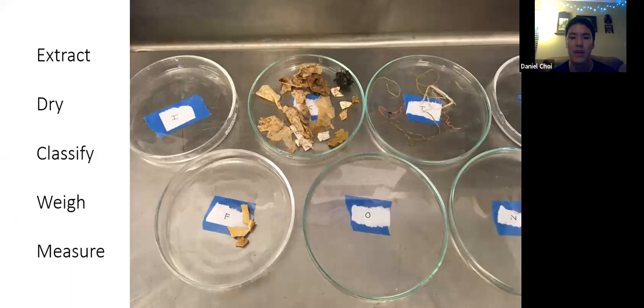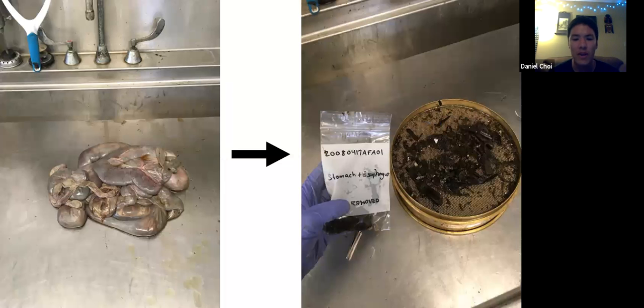So how do you actually measure debris consumption? As it turns out, the process is very simple, just painstakingly tedious. The basic methodology consists of opening a turtle's GI tract and carefully finding every piece of debris. Then you dry all items, classify them by type and color, and then record mass, length, width, and depth. Over many years, deceased stranded turtles in Texas were necropsied and their GI tracts were examined.